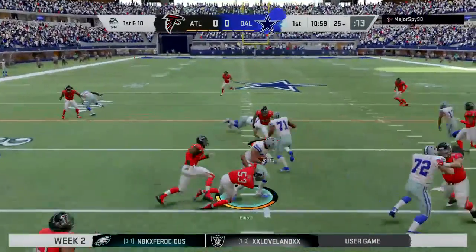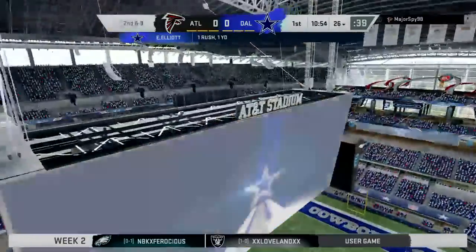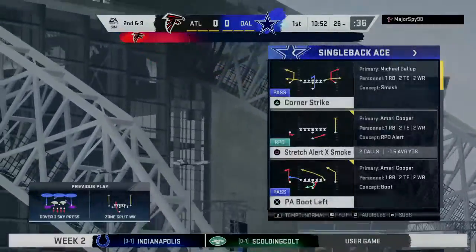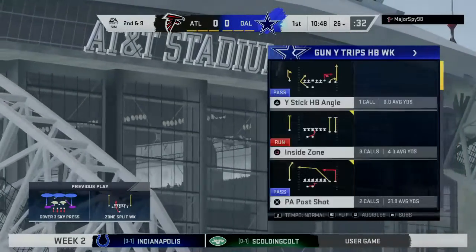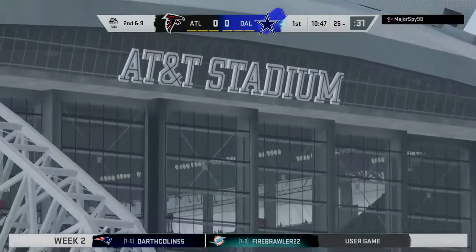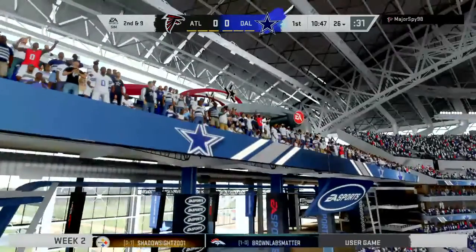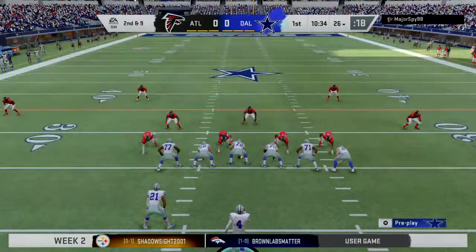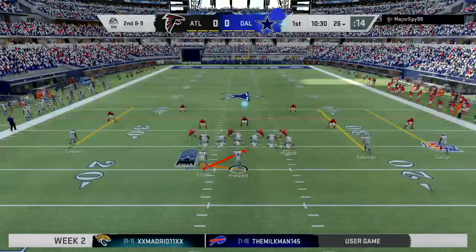Now the first carry for Ezekiel Elliott, and not much to speak of. Call it a 1-yard gain up to the 26. They tried a quick hitter inside, but that one was swallowed up because what they're hoping is those big defensive linemen will take the bait and move laterally and open up a crease that they can run through. Didn't happen on that play. The last play got just a yard. Here's 2nd and 9 from the 26.